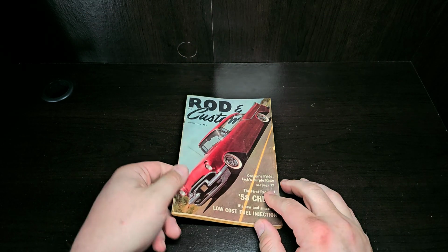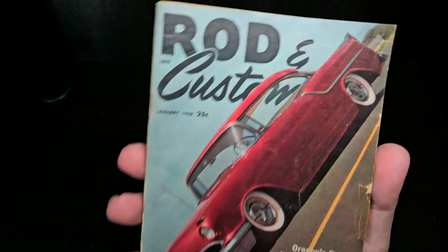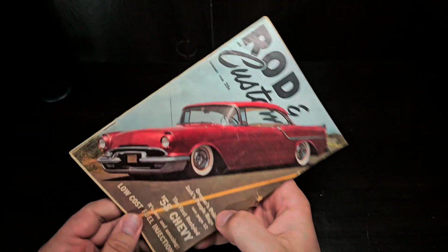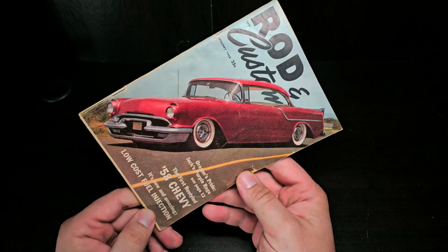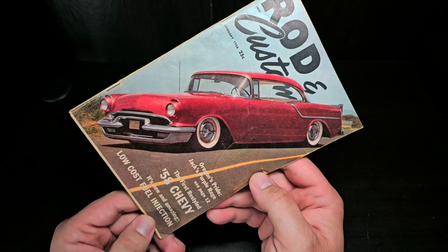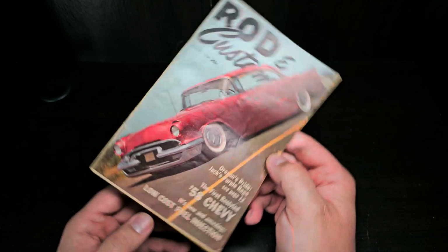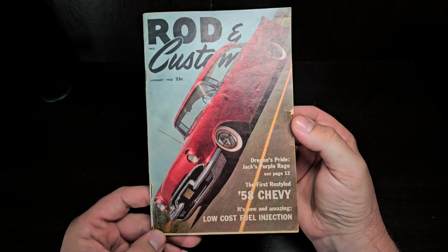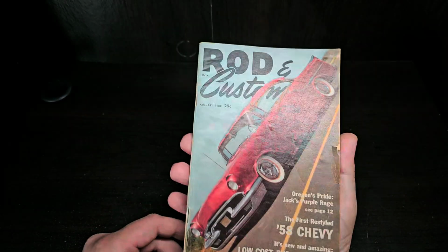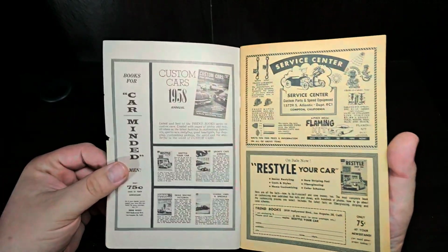Hello and welcome to Vintage Magazine Monday, kicking off a new year, January 1958, in our Rod & Customs. We got a singular covered car. There's a good looking Pontiac there, Jack's Purple Rage. We got the first restyled 58 Chevy. It's new and amazing, low cost fuel injection. Let's check it all out.